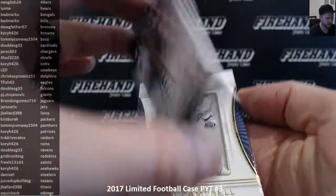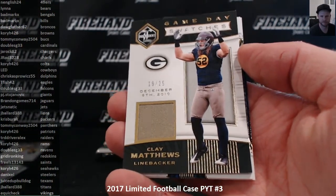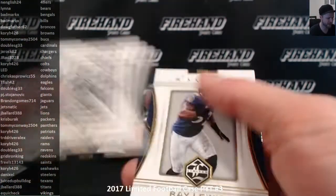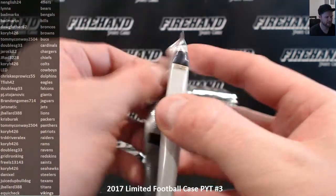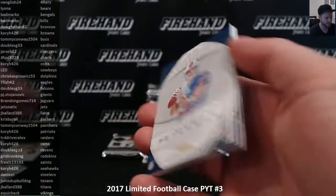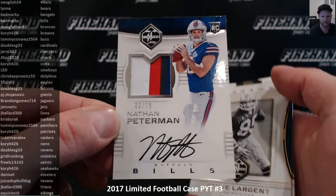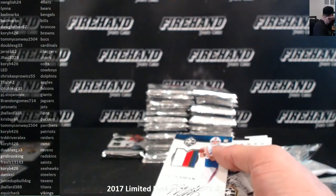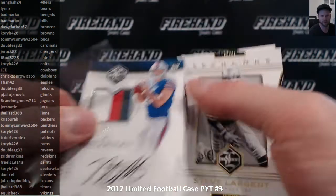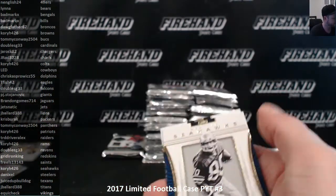Clay Matthews, game day jersey /25, the Packers. Go Trojans. Chris Burak with the pack. Nathan Peterman, rookie patch auto for the Bills, the 75 silver parallel. I'm going to sneeze. Excuse me. Buffalo Bills is bad mark. I'm allergic to Nathan Peterman cards, apparently.